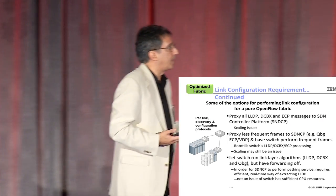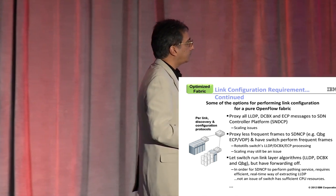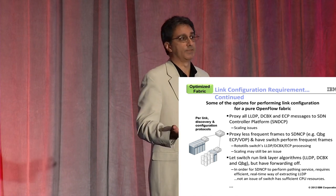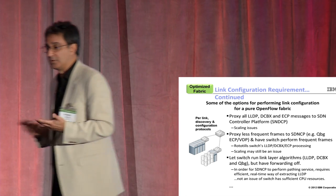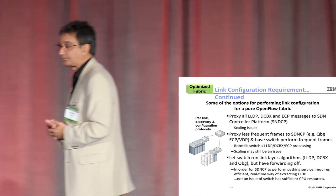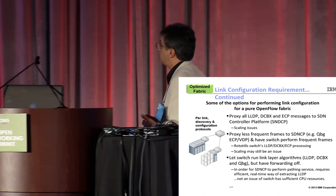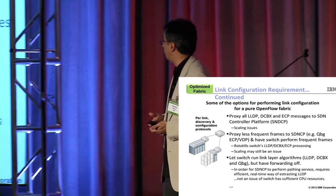There's several options for how to provide that with OpenFlow. And I'm sure you folks can think of a lot more than the three that I'm covering here. I'm just trying to give some examples. One is proxy all those messages to the platform controller, the SDN controller. There you have to look at the scaling issues associated with that.